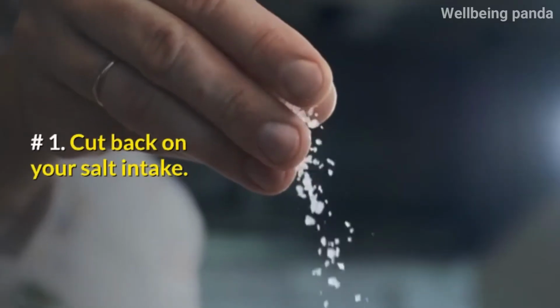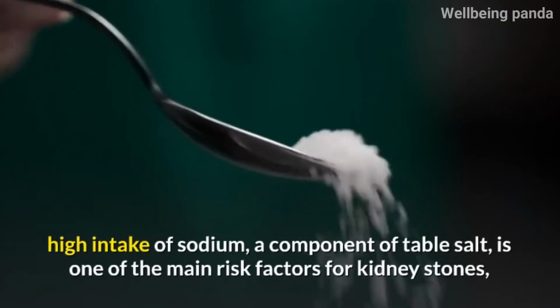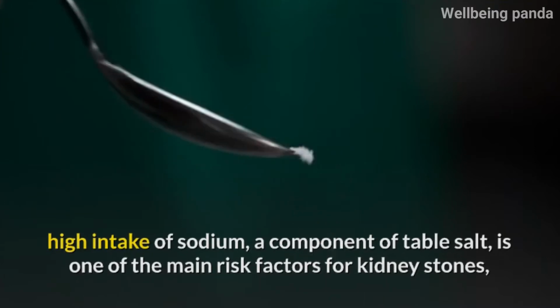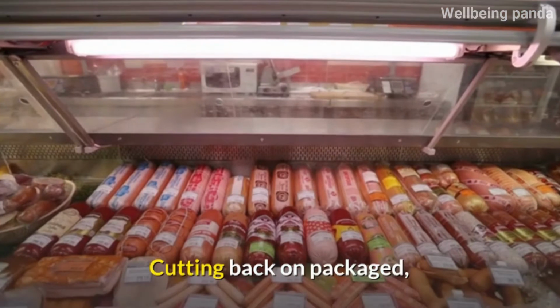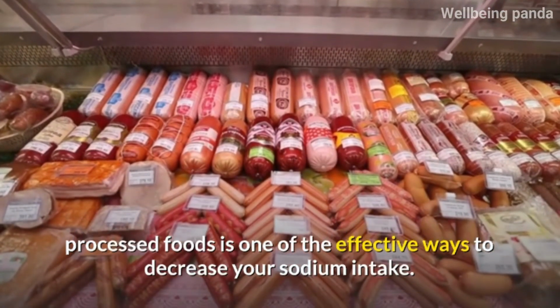Number 1. Cut back on your salt intake. High intake of sodium, a component of table salt, is one of the main risk factors for kidney stones, because it may increase calcium excretion through urine. Cutting back on packaged, processed foods is one of the effective ways to decrease your sodium intake.